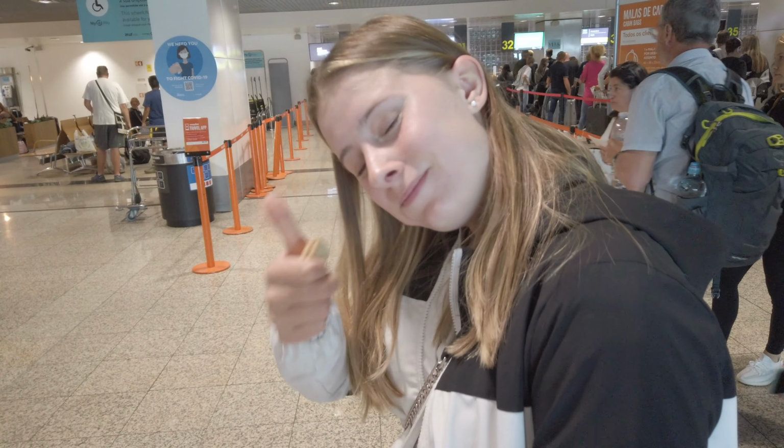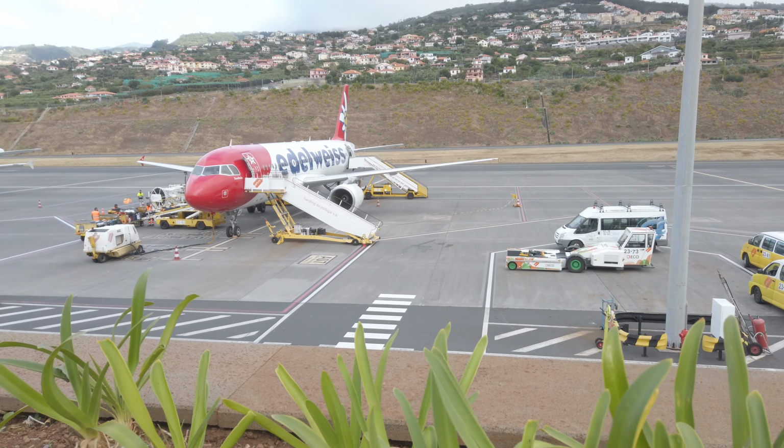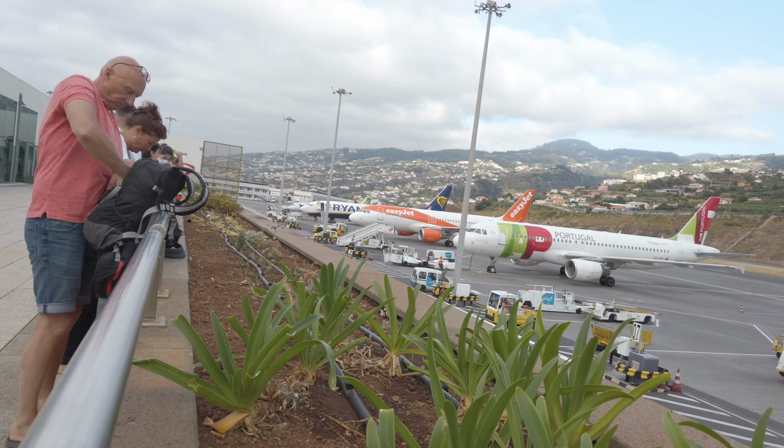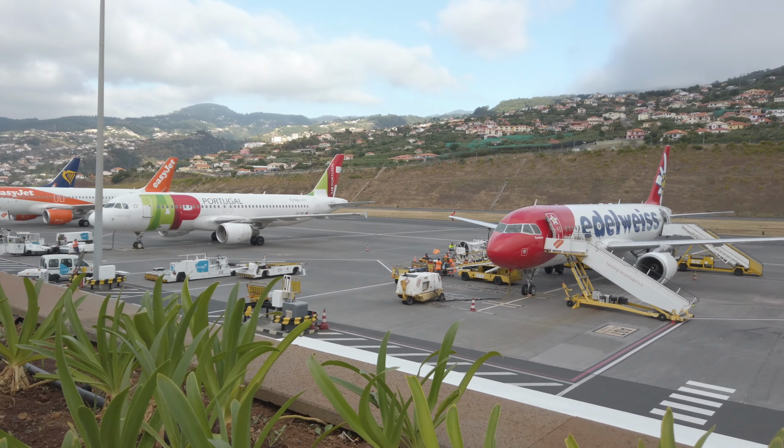We made it to the airport, we're going back home. Hello from Madeira Airport. We are currently sitting at Starbucks. We've both got a frappuccino. We are waiting till we can go to the plane and then go back home. Our view.